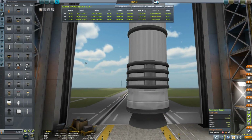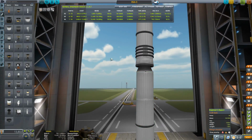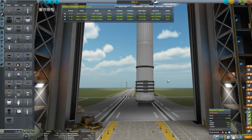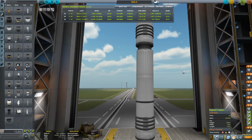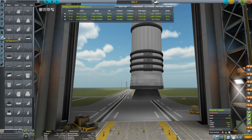But it's so funny because the first stage has less thrust than the second stage. But now we can't take off with that. I'll do a test anyway, but I don't think we're going anywhere. But now let's look at the fins. That's the last thing we need for the RSA 3. Now it also has those slanted ones, and then recreating that is difficult.